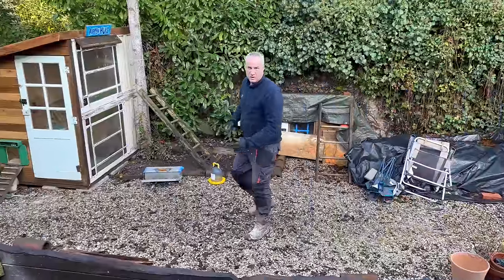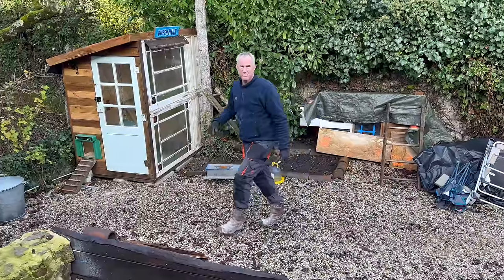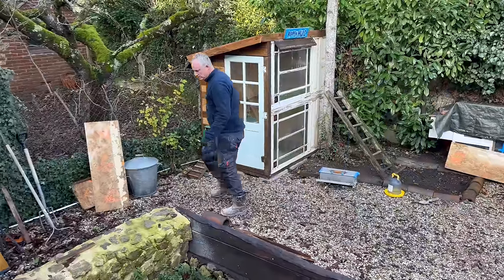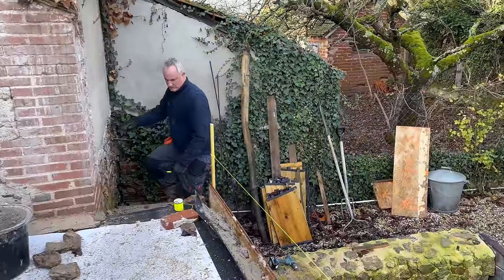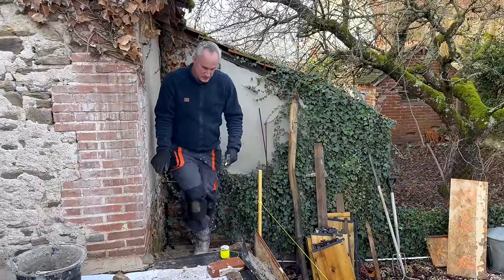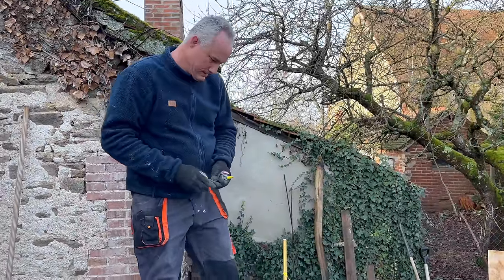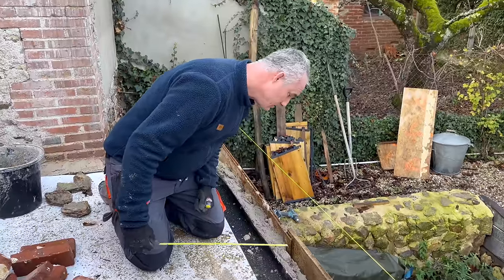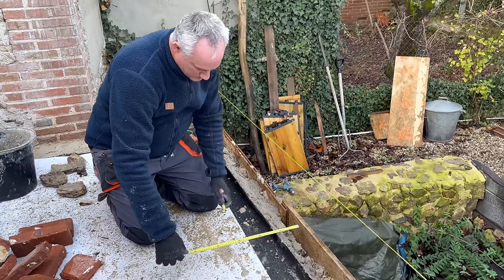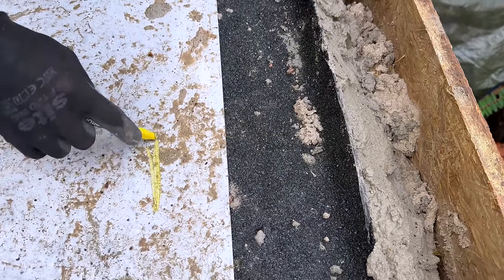The original wall is 34 cm thick. That's a little over a foot. A foot and an inch. 13 inch, 34. If we were to go here at the same thickness, which we don't have to do, we'll end up about here, this thick.